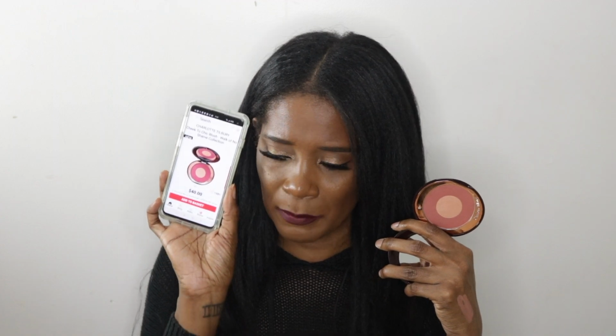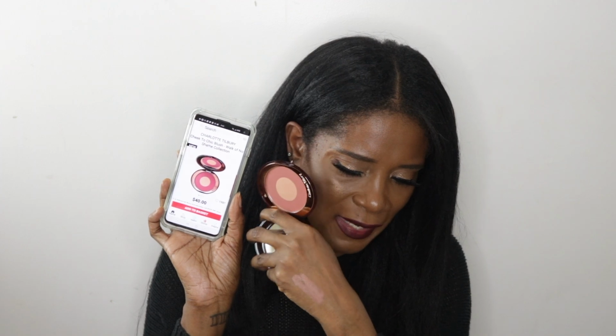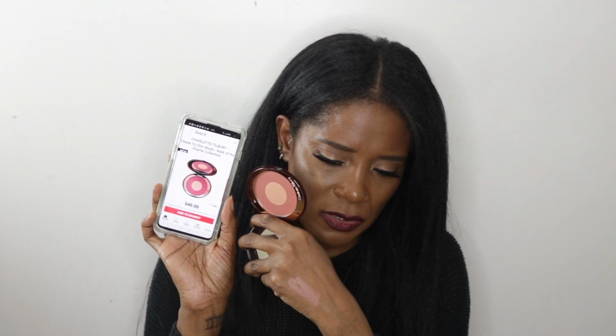And where is it? If I can find it, I would love for you guys to see what this looked like on the website compared to what this looks like in person. Okay, here it is on the website. See how deep that is on the website? And look at this. This is like pink. I have enough pink blushes. If I had known this looked like this, I wouldn't have purchased this blush.